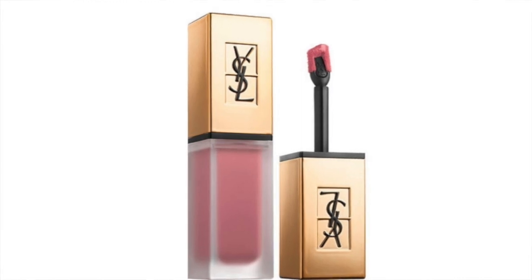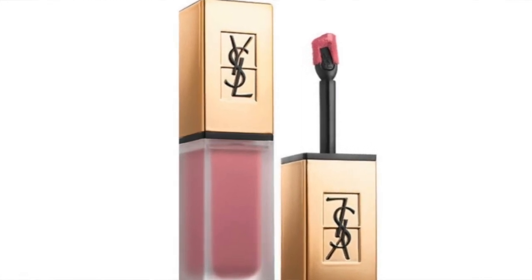So I have talked about these before. They are the YSL lips. They are worth every penny. They're $36 to $38. I know it's a high price, but I swear by these. I swear by them, and they last you a long time. Okay, so here's why I love them. You put them on and you don't think about it again.